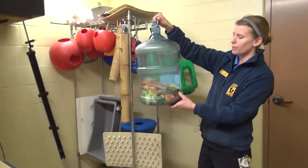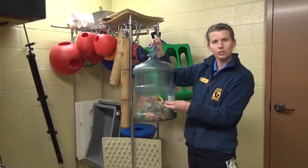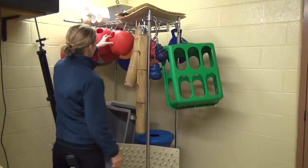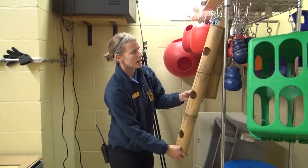This is one of their favorite ones, just made from a water jug. And again, we just break up treats and put them in there, and then they have to actually use their tongue to pull the treats out. We have lots of different types. We have jolly apples. We have some made from big bamboo stalks.